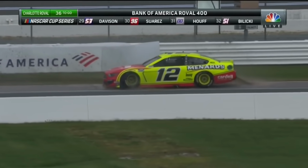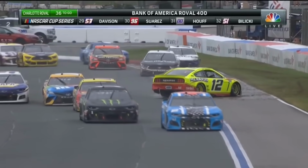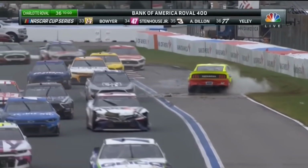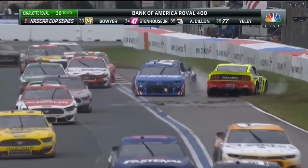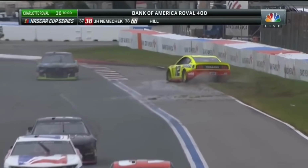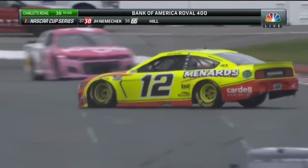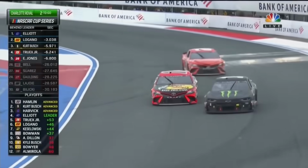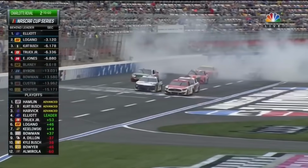Oh, the 12 car. Blaney around. Sideways in front of the leader, Ryan Blaney. Oh! Matt Kenseth barely missing. Remember, Blaney was leading this race. And all the water, you see James Davison of the 53 get sideways. Blaney was the race leader and got spun around. Everybody gets through okay. A lot of smoke.